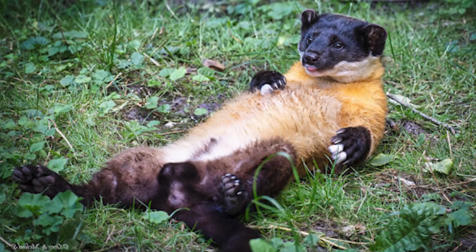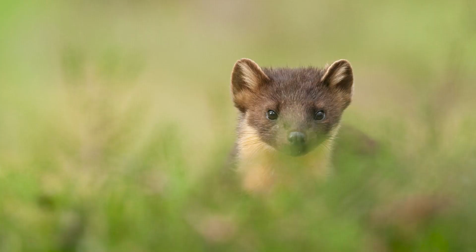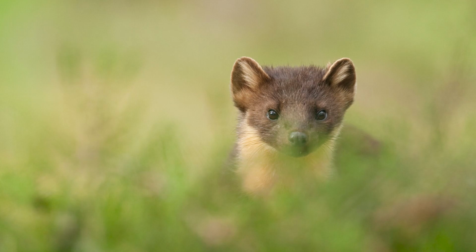And there you have it, all the things you need to know about the Kharza or the yellow-throated marten. I hope that by now you have a clearer and better understanding of these fearless predators of the Himalayas.